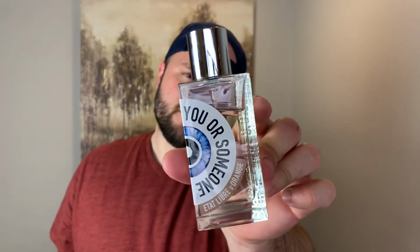You'll notice that the trend of this list is super long lasting, super bright, super strong fragrances for summertime. This is one of those mint fragrances that I think smells super unique, and nothing else comes even close to holding a candle to what this is. And I think this should be a staple in everybody's collection if you're into niche and indie fragrances. So if you're looking for a mint mojito and you've got a little extra cash to spend, especially because you've got that stimulus check, from the house of État Libre d'Orange, You or Someone Like You.